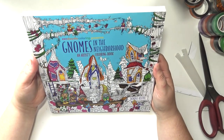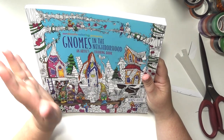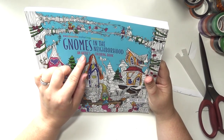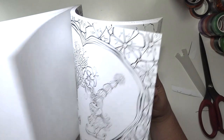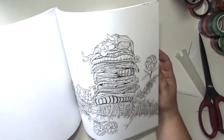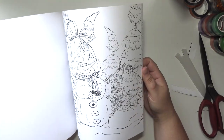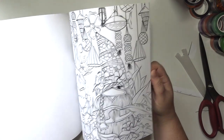Gnomes in the Neighborhood. This is a Zen Doodle coloring book by the brand Zen Doodle. An artist coloring book by Denise Klett. Typically, I'm not a fan of the books that Zen Doodle comes out with, but I thought this one was really cute. It's not super Zen Doodle-y. So I have that.